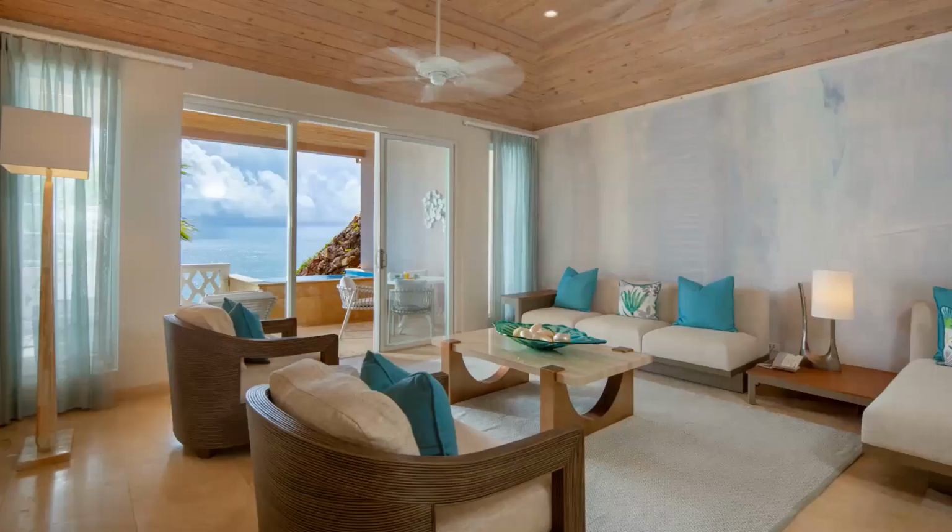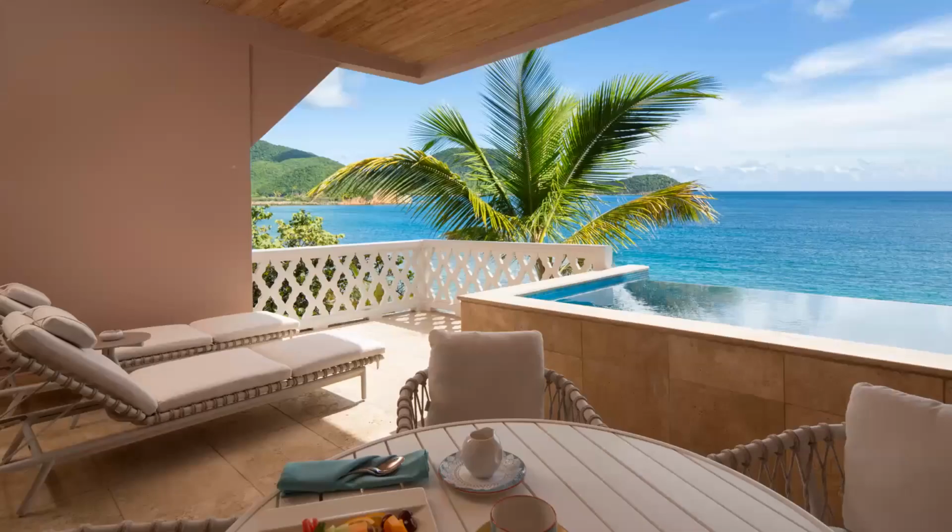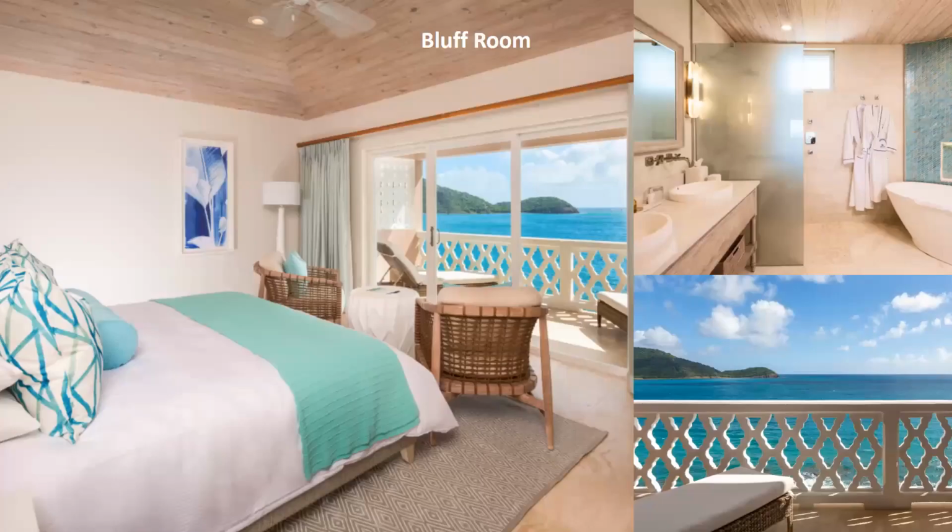This is the view from the living room of that cliff suite. You'll see the small plunge pool off in the foreground of it and the living room here. This room was renovated in 2019. Here's a closer shot from the balcony of the cliff suite. And you can see you can have your setups here for meals and lounging, and it gives you incredible views and the privacy that you want, separate from the rooms further down on the beach.